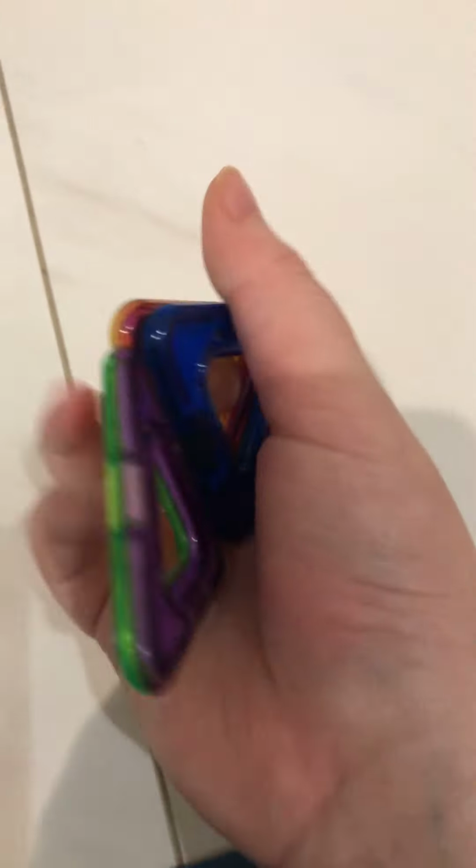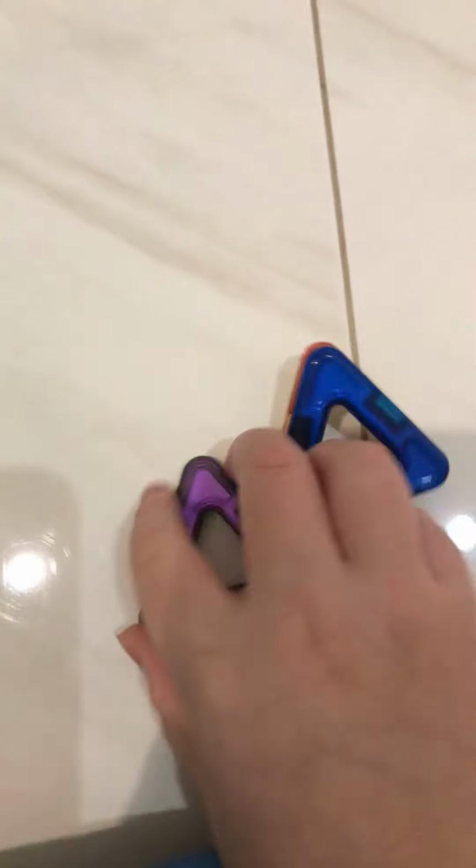Moving on to the triangle ones. I like the triangle ones because you can make it as a roller ring. See? Like a roller ring. I like how they can make it like a roller ring thing. I love it. But it's just not really my thing. But I still love it. So, 10 out of 10.